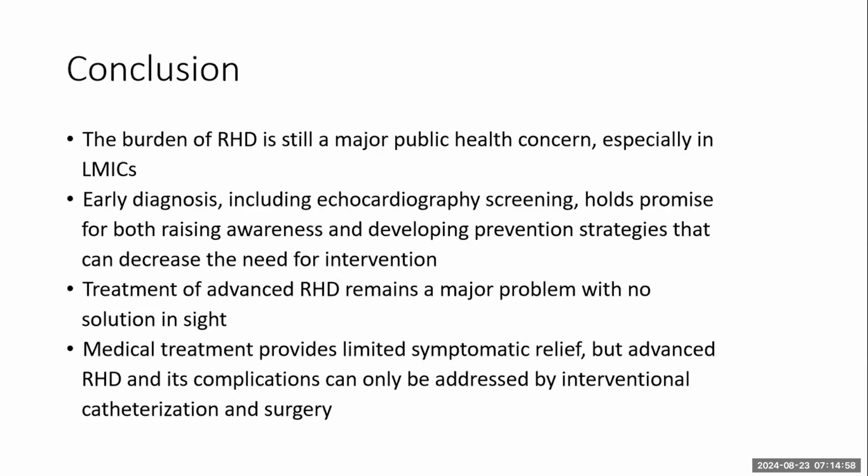In conclusion, the burden of rheumatic heart disease is still a major public health concern, especially in low and middle income countries. And medical treatment provides limited symptomatic relief, but advanced rheumatic heart disease and its complications can be addressed by interventions. Thank you.